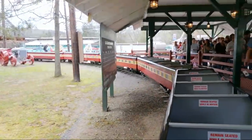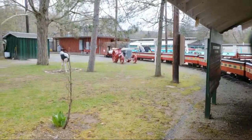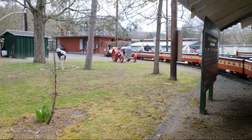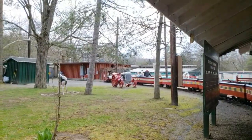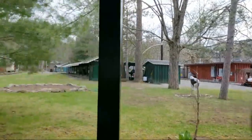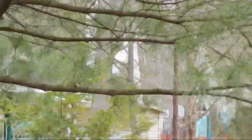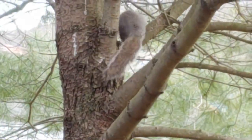Okay, we got the very last seat here. Oh, that's not ours anymore. There's so many of those Jeep strollers here. Oh, we put ours down there. You guys can see that squirrel's hanging out in the tree right there. Oh, the Jeep. Ours is just.